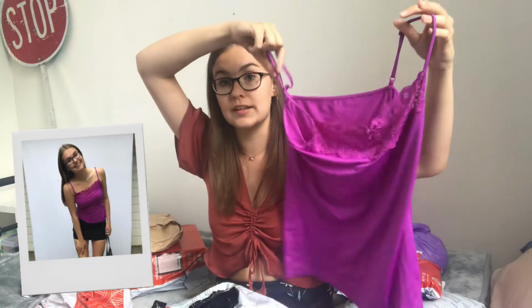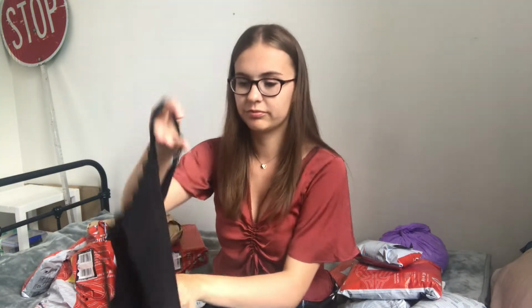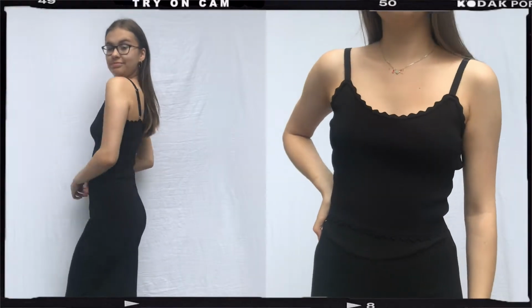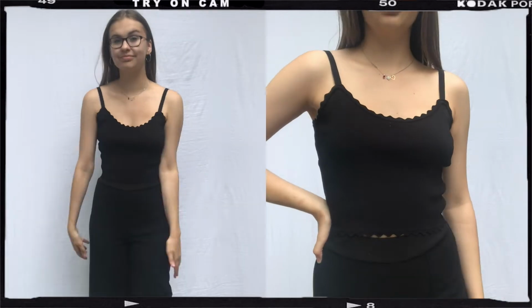Then we have this little purple cami top with the nice lace detailing, and the color is so in right now because those bright colors are really making a comeback. Then we have just a boring black top from Glassons. Not super interesting, was just in the bundle.